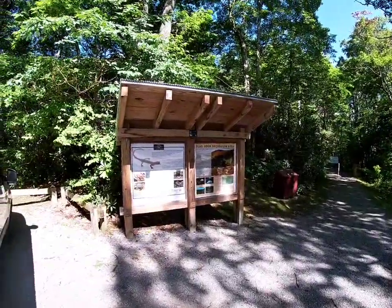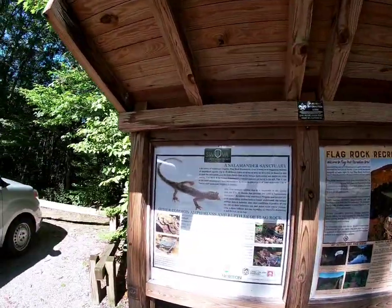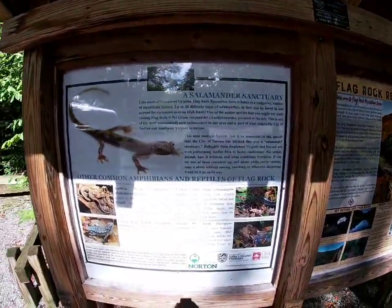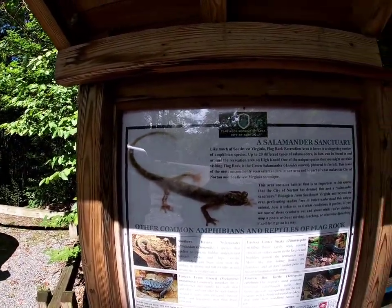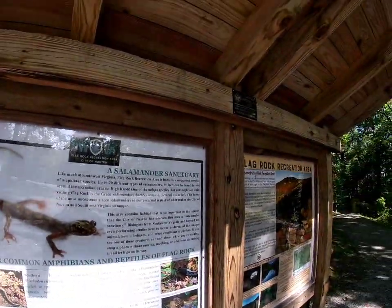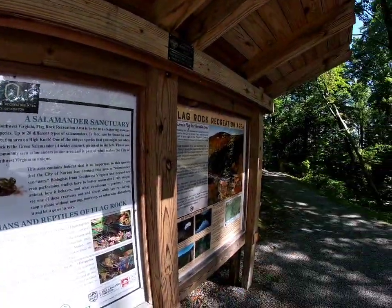All right. Well, welcome to Flag Rock Recreation Area. And we're going to read a little bit. I'm not sure how well this shows up on the GoPro. I've got this attached to my head here. I want to keep my hands free, so I'm not using my phone. So anyway, this is about some of the wildlife here in the area.